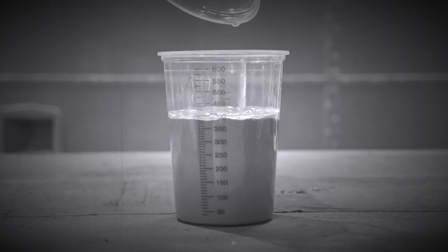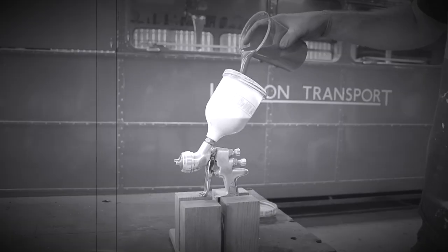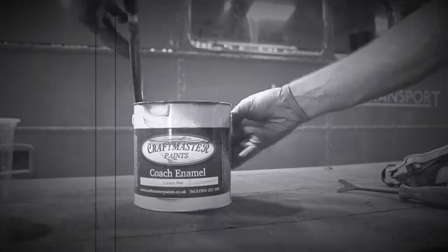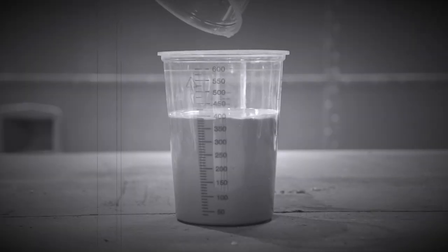Reload paint gun! Whoa, okay, I think by now you get the idea. I have to reload my paint gun quite a lot.